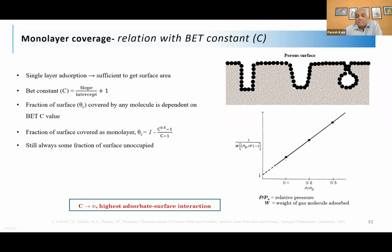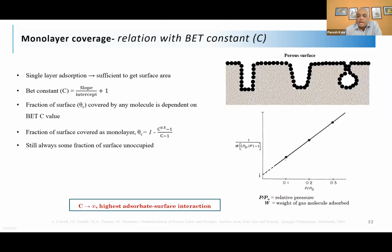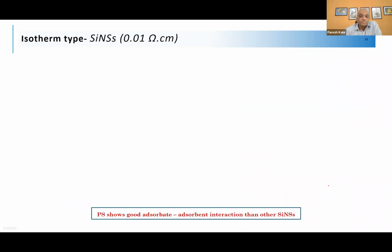So of course, as C is infinite, that is the highest possible adsorbate surface interaction. So in practical cases, what we want is that C should be as high as possible. And you can see that this C is determined in a very small P by P0 ratio, 0.1 to 0.3, where you will have a monolayer formation, because that is where the surface will be covered. Once the dual layer starts, multi-layer starts forming, then you are not actually covering the area. So that's why this is the region we use.